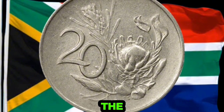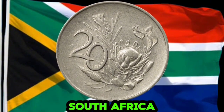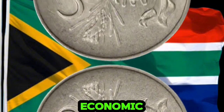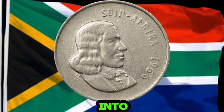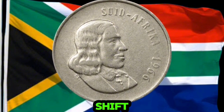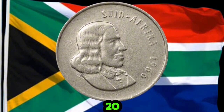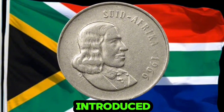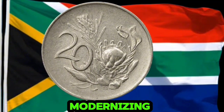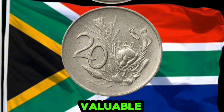To truly understand the significance of the 1966 20-cent coin, we need to go back to the 1960s in South Africa. During this period, South Africa was experiencing political and economic changes, with the country transitioning into the apartheid regime. The 1960s were marked by tensions, but also by a significant shift in coinage and currency to reflect South Africa's evolving identity. The 20-cent coin was minted as part of a new set of coins introduced by the South African Reserve Bank. These coins were meant to represent a modernizing economy. But who could have predicted that one year's coin would become one of the most valuable in the world decades later?